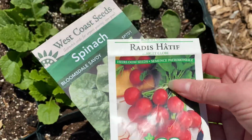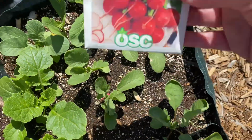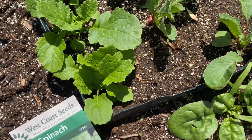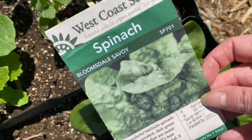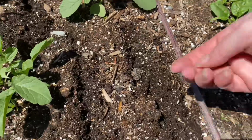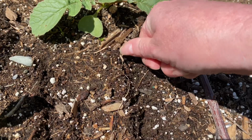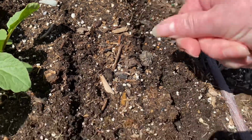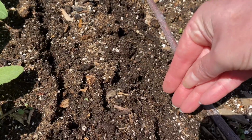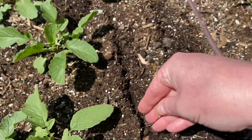I'm just going to plant more radishes in the areas of the garden where I have radishes planted already, this and the 10 by 10 foot box. And then I'm also going to plant some more spinach where they didn't come up. You do want more radishes to fill in as you harvest radishes. They only take about a month to grow. So if you just keep planting them every couple of weeks, you have endless radishes.